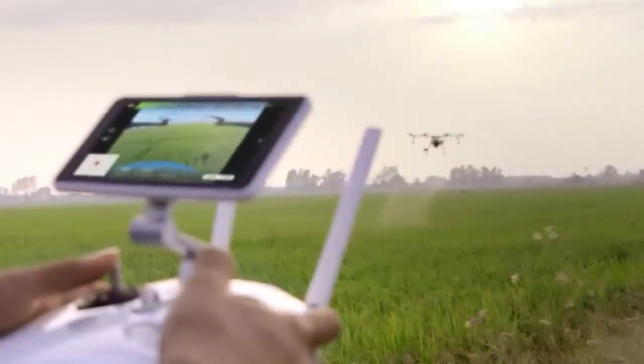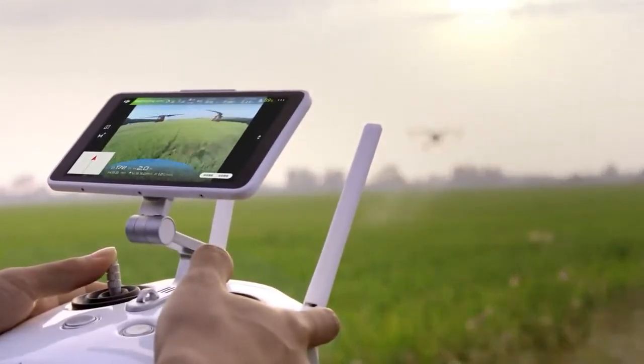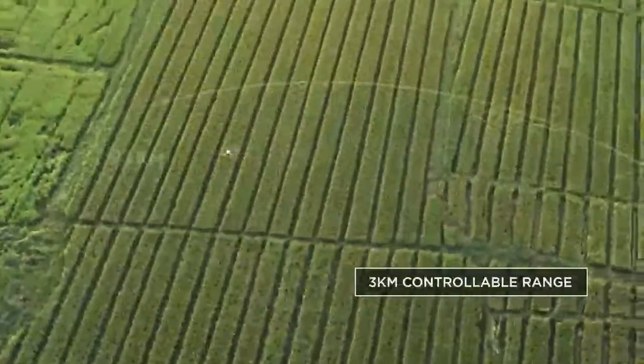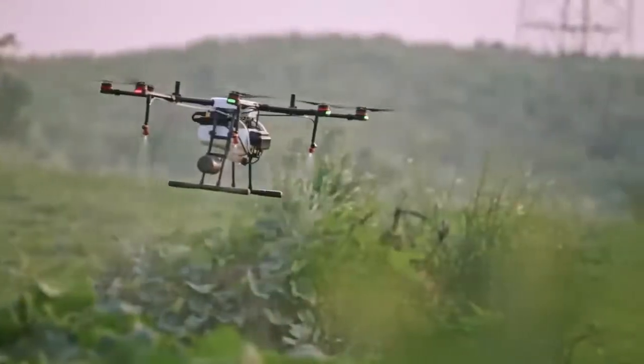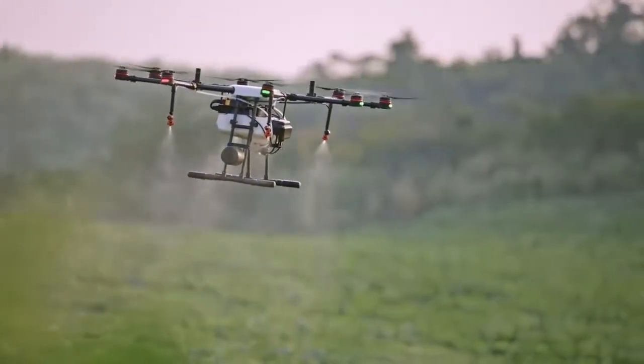The MG1P series brings an updated intelligent remote controller with a dual-band transmission system. Low-altitude flight can be controlled from up to 3 kilometers away, while ensuring stable communications in even complex operation environments.